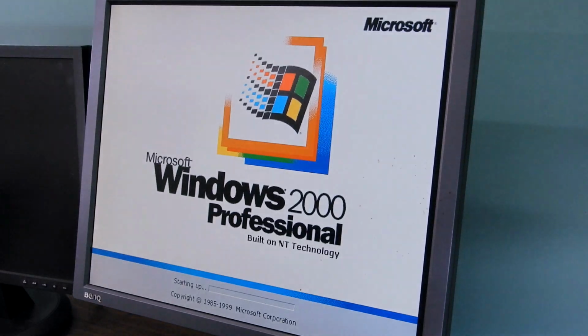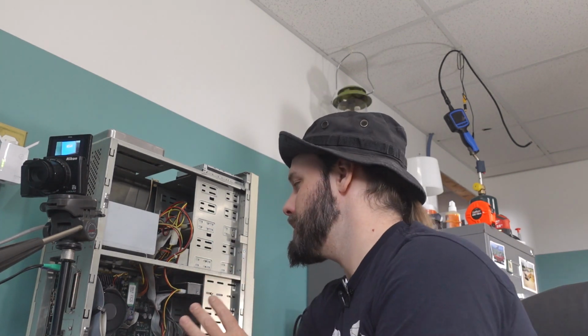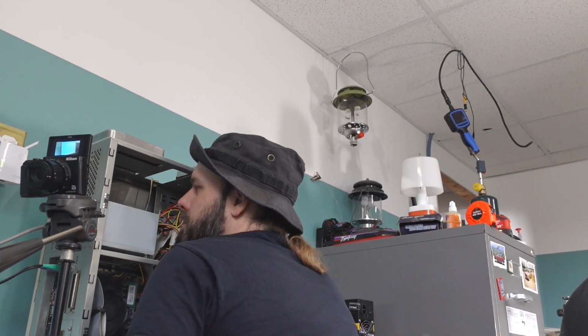Oh, now Windows is starting. Windows 2000, that's what I have installed on here. Because it was good enough to run some of what I wanted to do with this system, but at the same time, old enough that this system would support it. I don't know if you can hear that hard drive grinding, but that hard drive is grinding. I almost wish I had to put a mic on this system so you can hear what this sounds like right now.